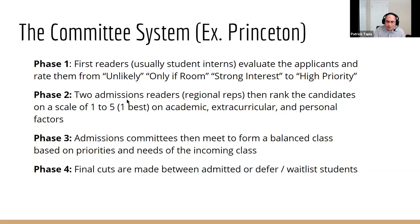So what they're looking for here then is more like an added value. They're looking for students who, even though they're getting there for mostly academic reasons, can also contribute to the student body somehow based on their talents and abilities. So that's something that they consider as well.